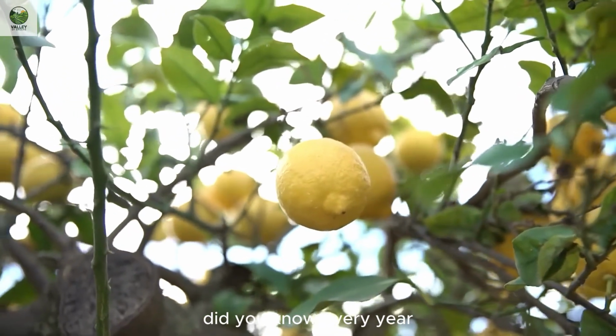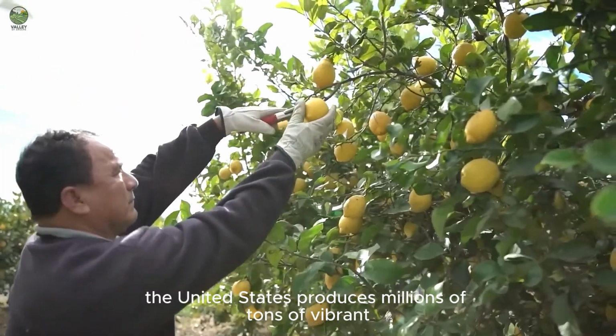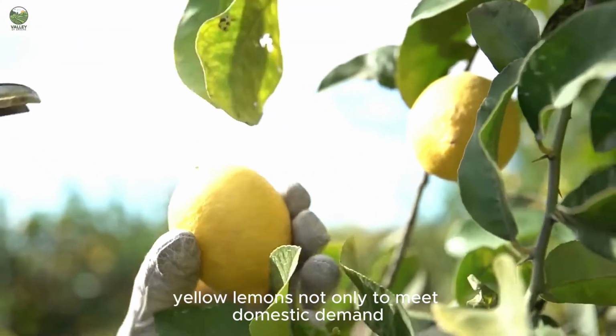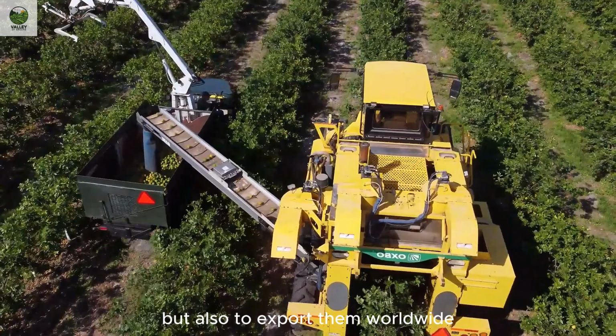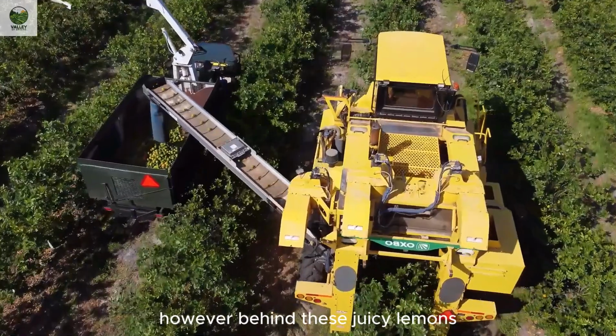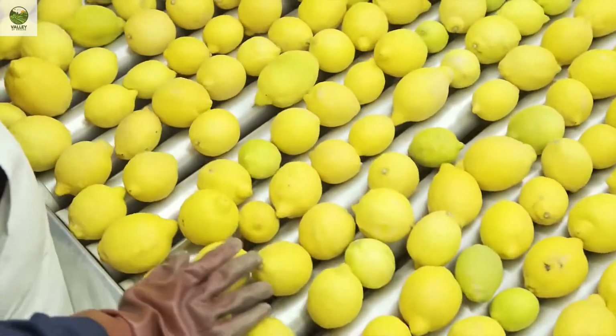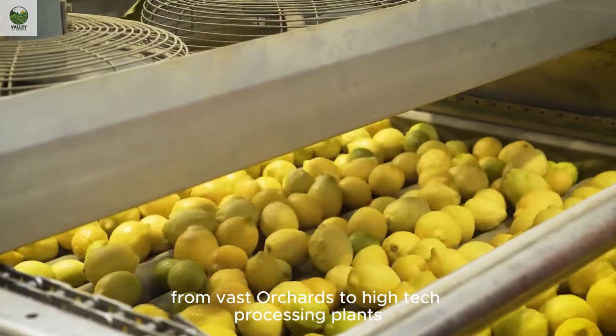Did you know? Every year, the United States produces millions of tons of vibrant yellow lemons, not only to meet domestic demand, but also to export them worldwide. However, behind these juicy lemons lies a fascinating and meticulous journey, from vast orchards to high-tech processing plants.